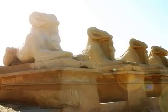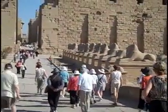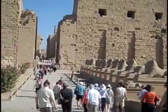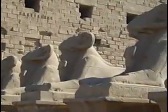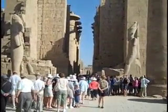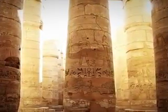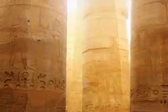Karnak is a massive temple complex built by generations of pharaohs over more than 1,000 years. Karnak's ancient name means the most sacred of places. It is the largest temple ever built. Within the complex, the great hypostyle hall is a forest of 134 giant columns, some 80 feet tall.